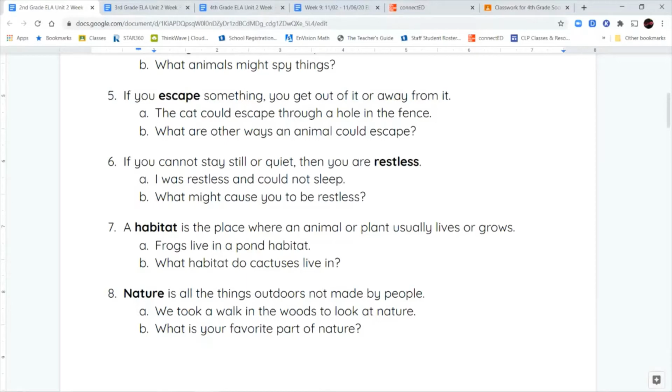And your last word is the word nature. Nature is all the things that are outdoors that are not made by people. So there are things that were already there, not things that people built. So you can say, we took a walk in the woods to look at nature. So you're looking at the trees and the animals and the mountains and the grass and all the things that are out there that were already there. They're not things that people put there.